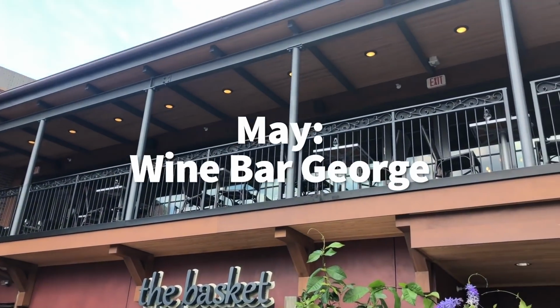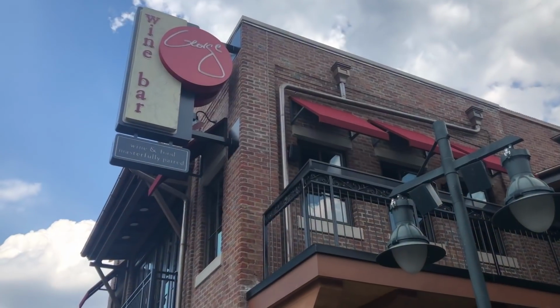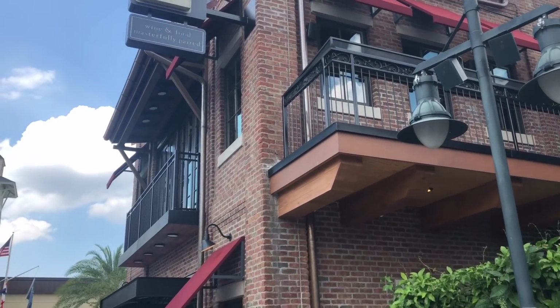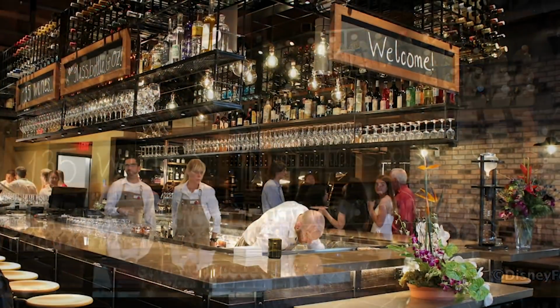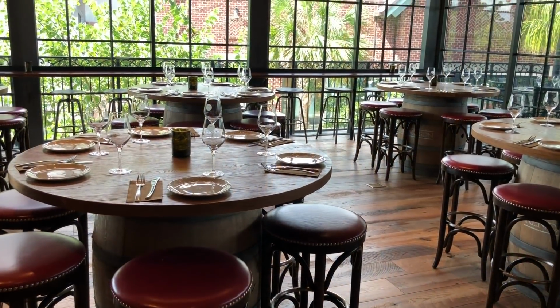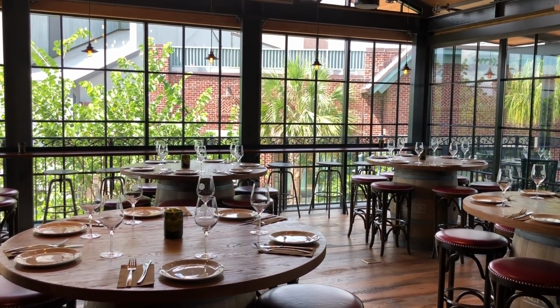Wine Bar George opened in May. That is an incredible restaurant. Now, if Terralina was underwhelming, Wine Bar George was overwhelming. I love that place. Incredible, incredible food. And I don't know a lot about wine, but what I love about Wine Bar George is that they actually make wine accessible to anybody, even me, someone who doesn't really know anything about it.